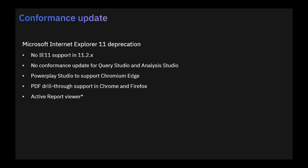Another thing is active report is IE only. Well, I shouldn't say it that way. An MHT file that's consumed outside of Cognos, offline from your file explorer, from the local file system, is IE only.